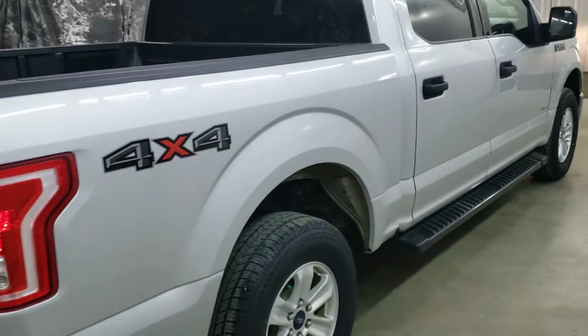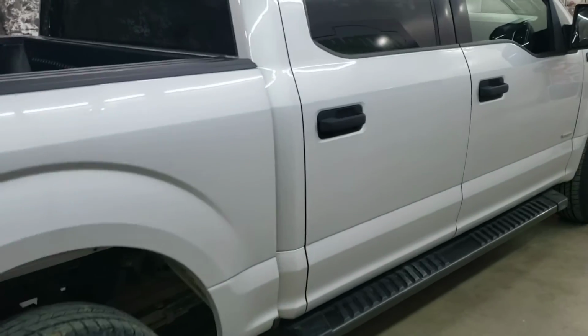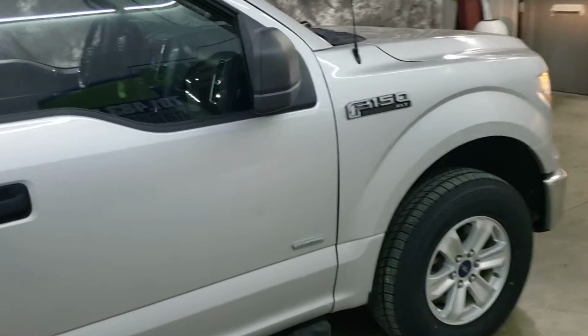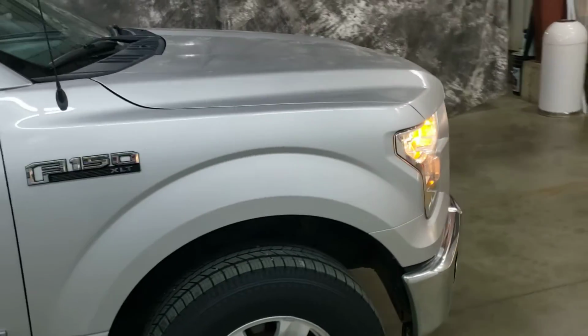But yeah, this truck is nice and clean. Again, brand new rubber, tow package, 3.5 EcoBoost, 4x4, local. I bought it from the seller.